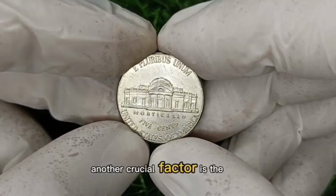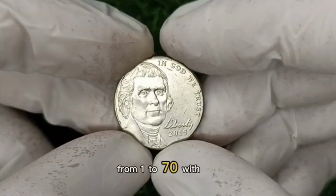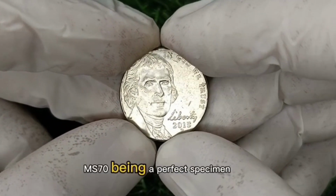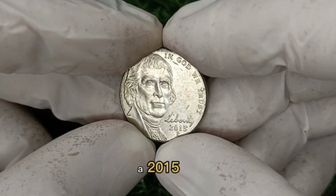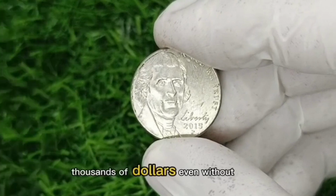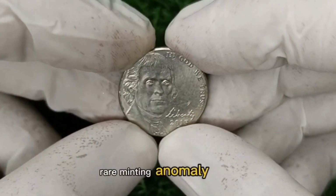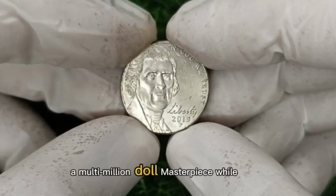Another crucial factor is the coin's condition. Coins are graded on a scale from 1 to 70, with MS 70 being a perfect specimen. A 2015 nickel in pristine condition can fetch thousands of dollars even without errors. Combine that with a rare minting anomaly, and you could be holding a multi-million-dollar masterpiece.